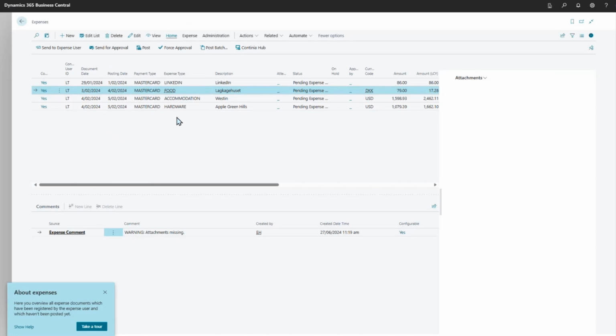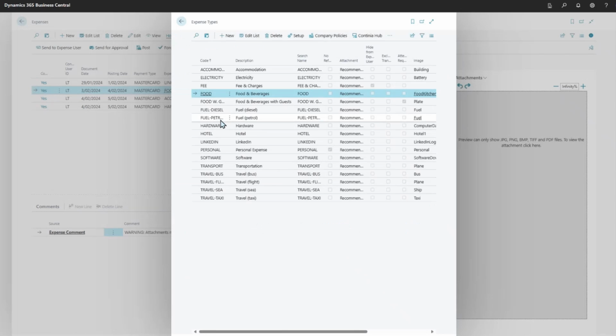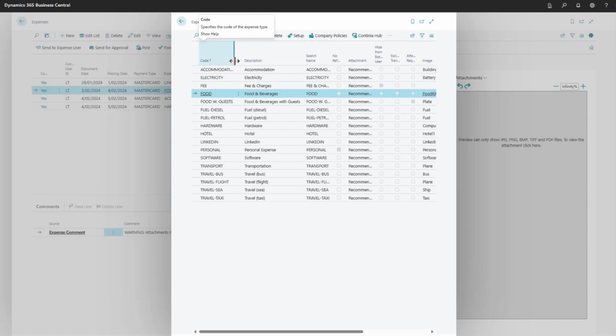If you don't pre-code them, then Lena would get to code them as to what type of expense they were. If I have a quick look at that expense type, I'm going to have a look at my food. We deliver all of these types of expense types just as standard, just to get you going. You could delete all these and create your own if you wanted to use different names, but most people find these are a really good start.